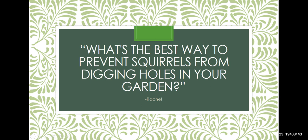So that's something that we recommend when it comes to keeping squirrels out, and that's about the only thing we have. They're pretty much the hardest thing to keep out of your garden. That and deer have their own ways of doing things that nobody really understands. So that would be my advice for the squirrel part.